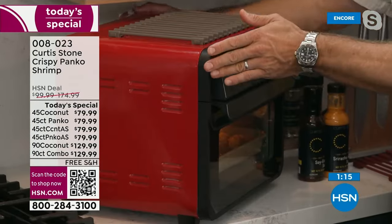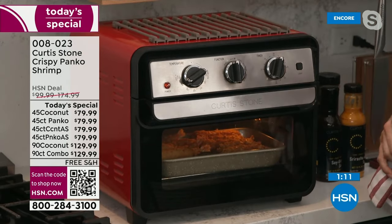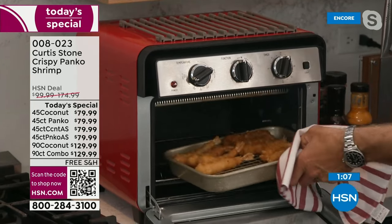This is my air fryer oven. There are seven different modes. You can dehydrate, rotisserie, air fry, convection bake. Anyway, I'm using it right now as an air fryer.